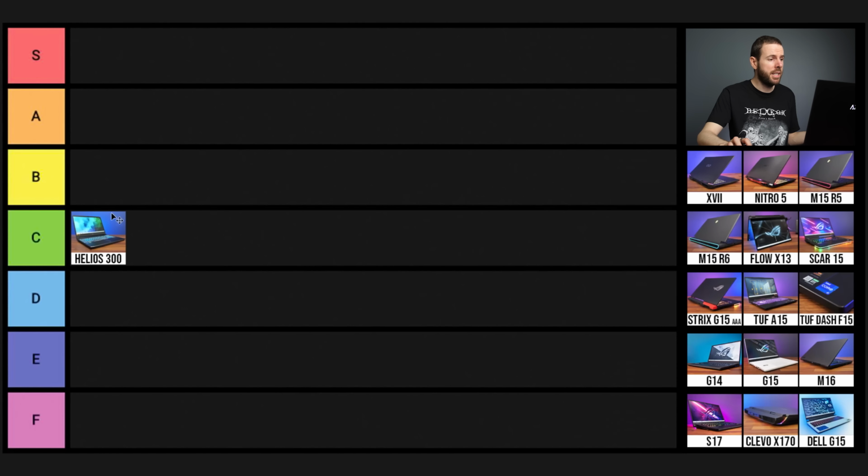But in the specific case of the model that I've tested, yeah, I'm just gonna have to give it an E. I was considering an F, but I guess that's a bit rough, because if you do use an external screen or upgrade to dual channel memory, it does end up being fairly decent. The gaming performance just isn't that great as there's no MUX switch, and the front edge of the laptop can feel sharp. So yeah, just E tier for me.